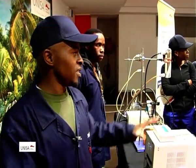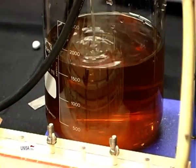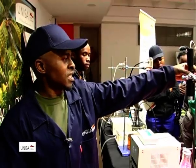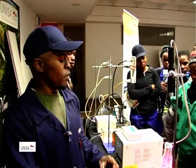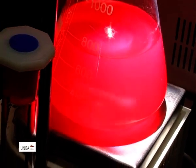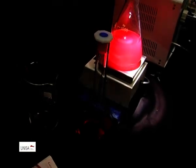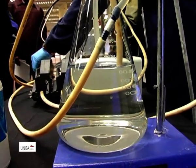So our setup basically consists of our polluted water with the dye, and then this is just to give us the light. We have already dispersed the titanium dioxide inside there. So give us 30 minutes to an hour, you'll start seeing that the color of the dye has cleared, so it becomes clear.